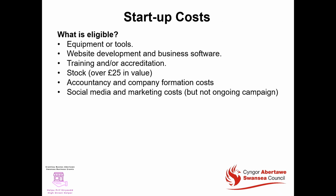So taking the 25k startup costs in the first instance, again, completely aligned to what is eligible under the pre-start grant. Most commonly, we would fund equipment or tools to help you establish yourself within the business. You'd know better than I would what they may be, but equipment and tools associated with you establishing your high street premises. Website development, business software. So maybe you want to develop a website to allow you to trade online in addition to your bricks and mortar stall. That will be eligible. Any training or accreditation that you require to allow you to undertake whatever your business activity may be.